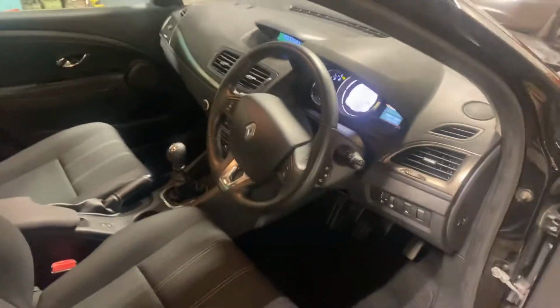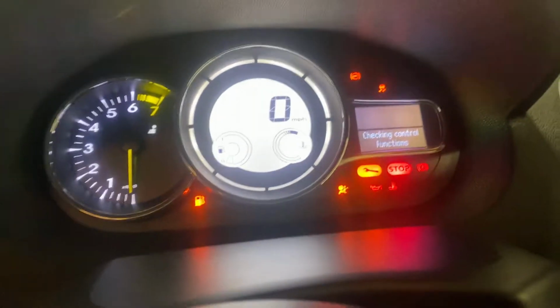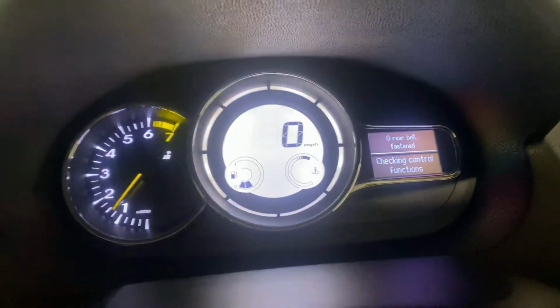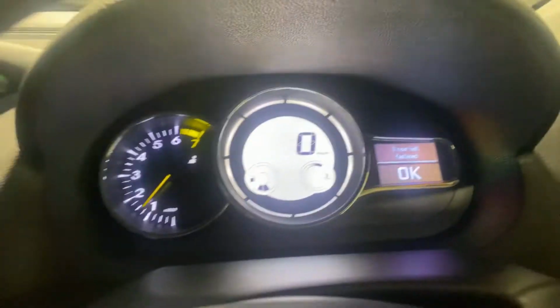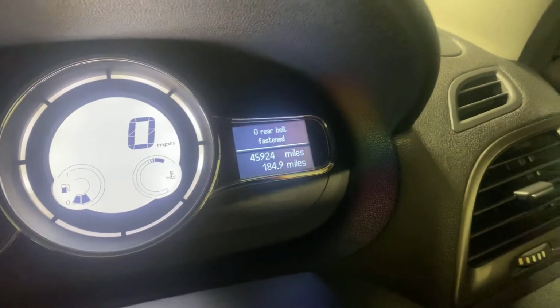And here is the, have I got the key? I do, fantastic. It's done 45,000 miles, which is not very much. And then, there we go. And let me just turn this fan down somewhat. There are no warning lights or anything like that, as you can see. Get the mileage up, there we go. If you look in there, 45,924.